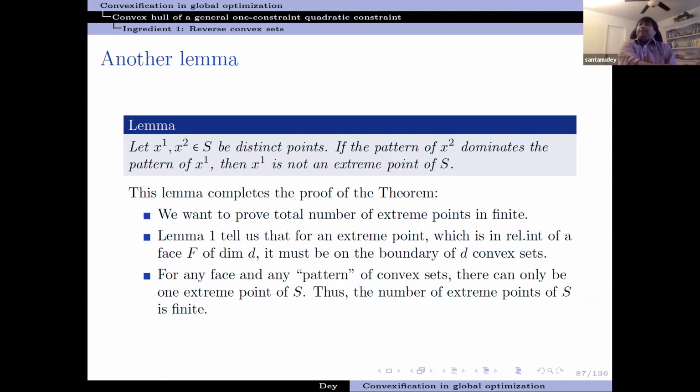since the number of faces is fixed, and since the number of convex sets is fixed, it proves that the number of extreme points is finite. Is this argument clear? Let me just repeat it one more time.